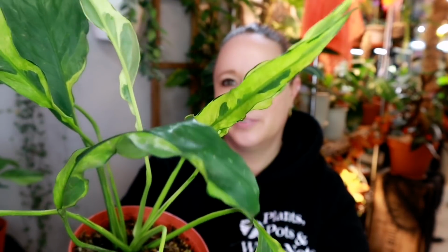I don't even remember. Anyway, super happy that I found one, and yeah, just happy about it. I'm really looking forward to seeing what this one becomes, because like I said, you don't see them very often. I've never seen one in person. So that is plant number 4, the Peace Lily Picasso. So cool. Isn't it cool? I think it's cool. Okay, let's move on.